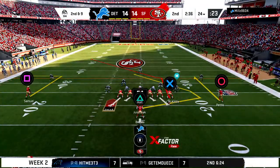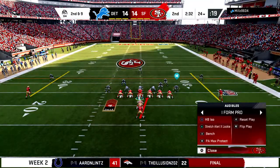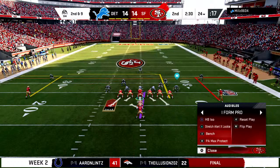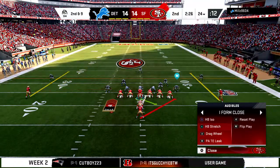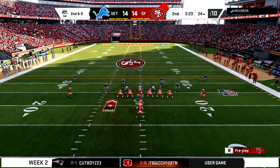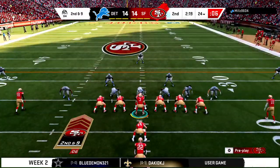Here's second and 9. Tie it right. Out. Check. Protein spill. Squeeze. All day, dog. Mike 40. Check. He's coming.